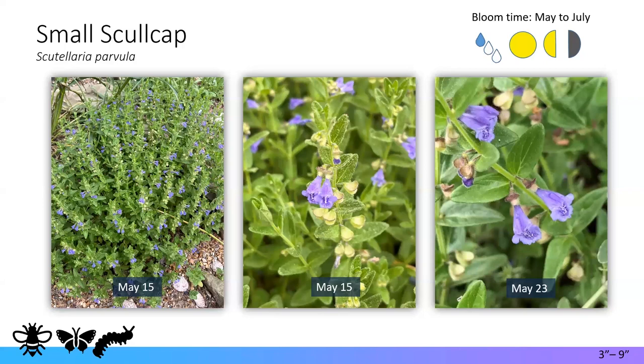Like most mints, this one does creep, but it's rather easy to maintain by pulling up the edges and trimming away. So I've always had good luck with this one.